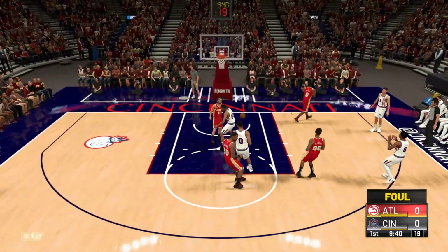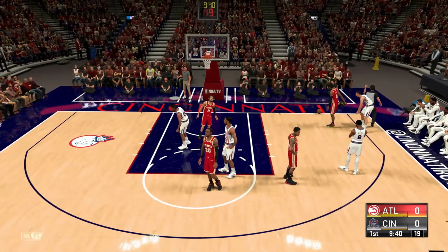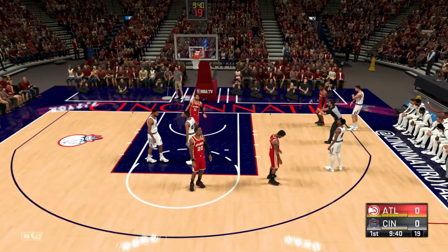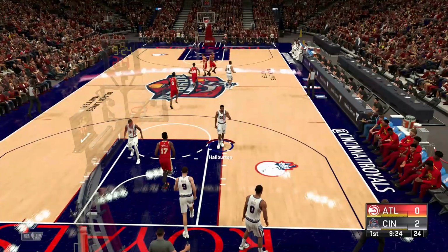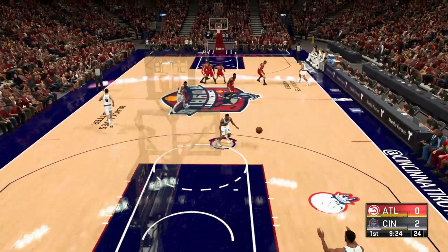Halliburton going to go ahead and try to take it up, and there we go. We get a foul on Trae Young. If we can get Trae Young into some foul trouble, that will certainly help us out. Dude is easily the best player on the floor right now, so we can't afford letting him get hot whatsoever. It just simply cannot happen.